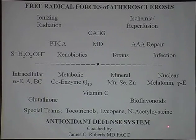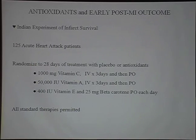So Mother Nature planned on a defense team. We want to mimic and support Mother Nature. So it's my job, of course, to coach your antioxidant defense system. So in this study, the Indian Experiment of Infarct Survival, they followed that philosophy and gave you a team approach to antioxidant defenses. Makes a lot of sense.